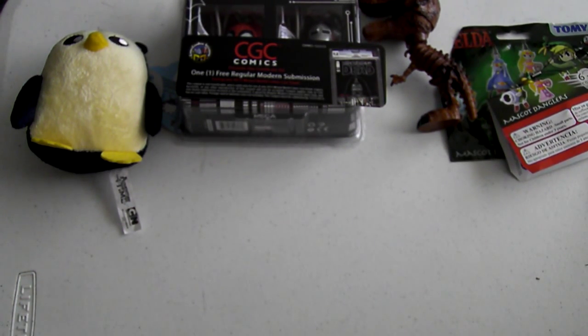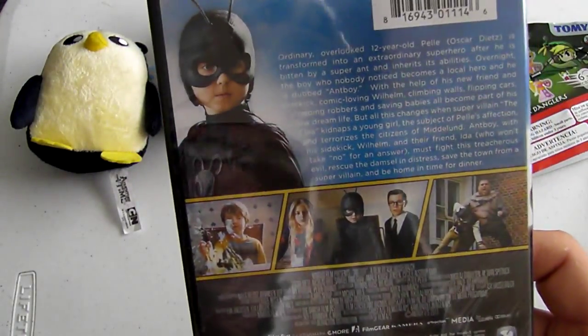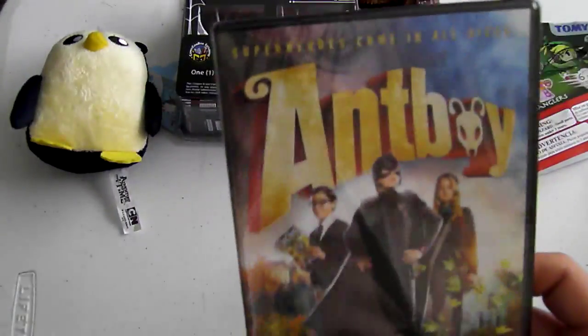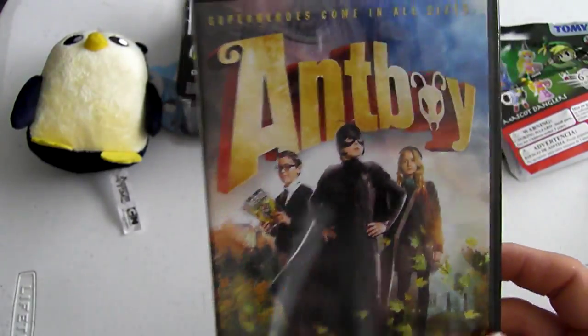Okay, it looks like I got a DVD, but I'm not too sure I'm going to be watching this one. Well, it looks like it's one of those rip-off things for Ant-Man called Ant Boy. And boy, oh boy, does that look good. I usually hate these things. And this one looks like a kiddie movie. And it's a DVD. So that's kind of like a triple threat, not very good for me. I mean, it's cool and all, but like I said, I'm probably not going to watch it because it's not the kind of thing that I would watch.